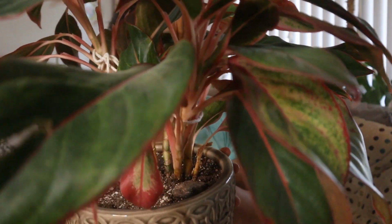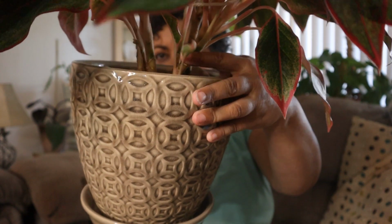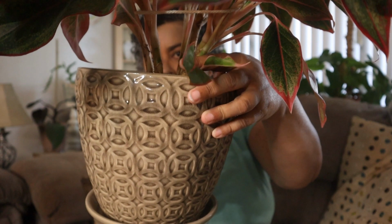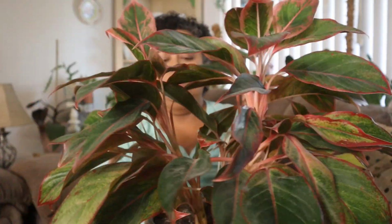And I've had to tie it together. There's 3 or 4 plants in here, and it's getting so bushy that I've had to kind of tie them together so they don't really flop over. And then I just noticed too that there's a new stem popping out right there. So that's doing really well.